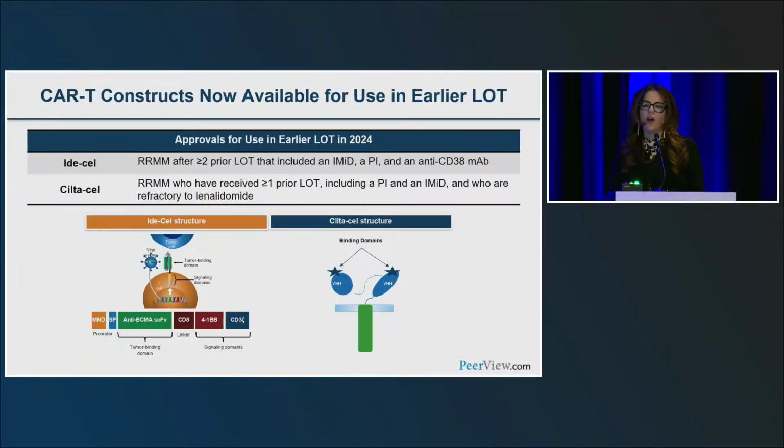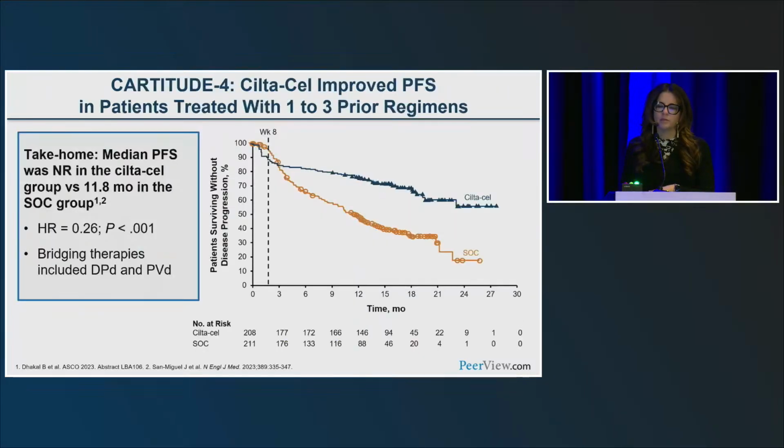Currently, we have 2 CAR T products, and again, as of this month, they're available in earlier lines. So ide-cel, we can use as early as after 2 prior lines of therapy, and the patient must be triple class exposed. Cilta-cel, 1 prior line of therapy, and the patient needs to be lenalidomide refractory. So with our patient example, he was relapsing while taking the lenalidomide.